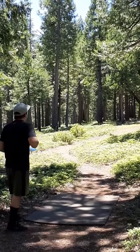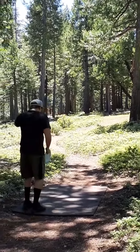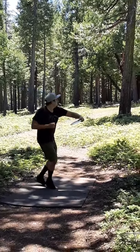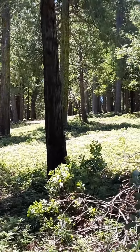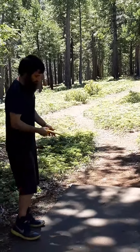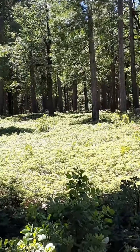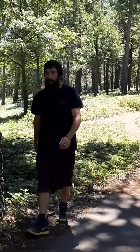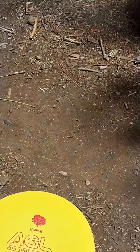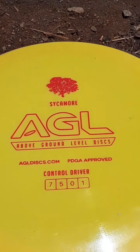Nubs, hole 9. Got the Macbeth Proto Hades. Should be throwing AGL, but shh. We love all discs. And he takes the lefty gap. Oh, I hit something. All right, sycamore, going for a run. Oh, tree knocking. Yeah. Rodney, man. Look at this beautiful AGL plastic sycamore. My goodness. Look how beautiful. Look at it.